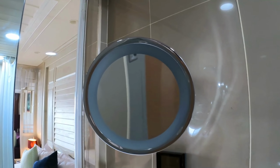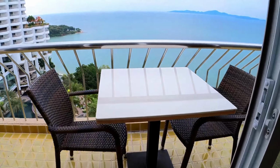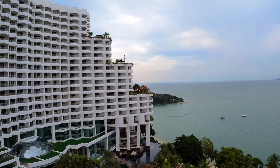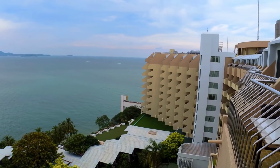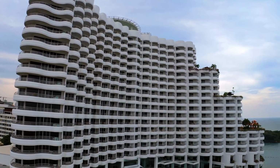So we're liking what we saw so far, and the fixtures look modern and updated, although this isn't the newest of resorts. But here's our view outside. Everything's big and beautiful out here. Balcony had a table and chairs. We had a lovely view, a little private beach down there. You can see right across to all the other rooms. And it's just a beautiful view out here.